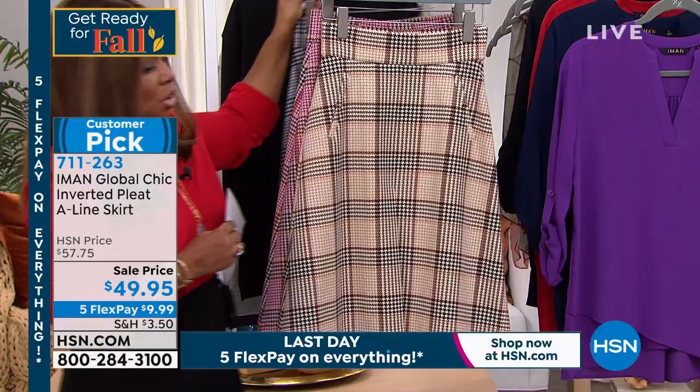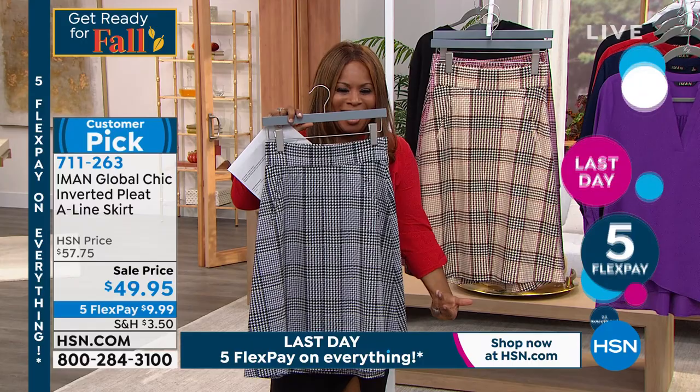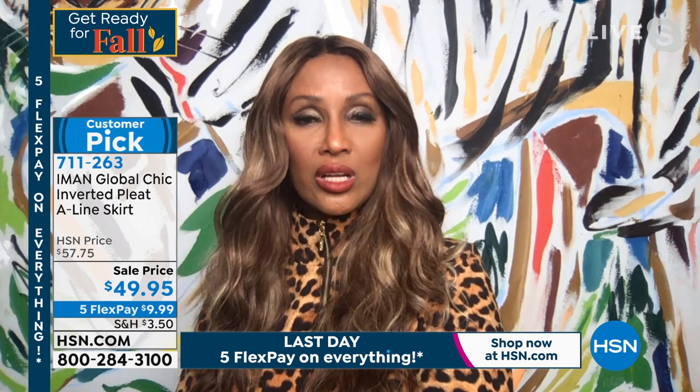Now, I know I messed up earlier with the caftan and the boot thing, Iman, with the black and white, but come on, you could wear a boot with this. Absolutely, definitely. But what I will tell you is that the tops that are next to it are a perfect match because you can tuck them in. Yes, right?